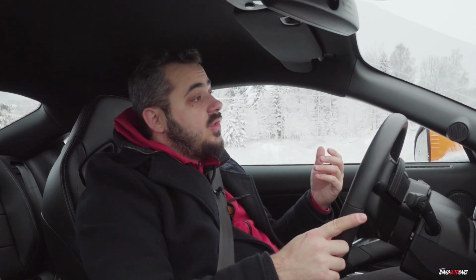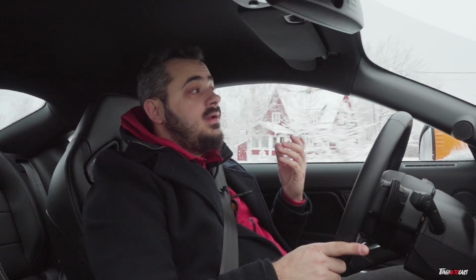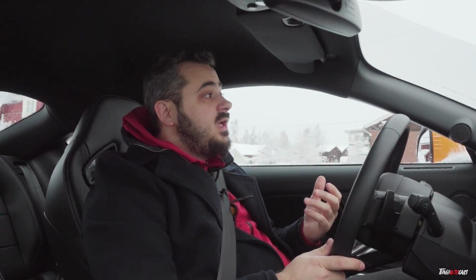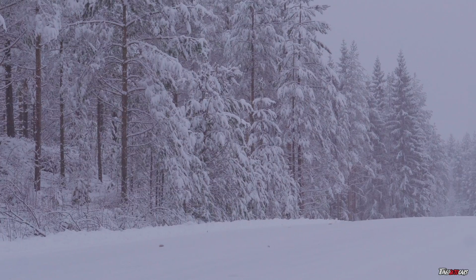Between the various driving modes this car has, you now have a snow and wet road mode, which is really good when driving on snow, because it just doesn't let you accelerate that hard and it keeps the car pointing in a straight line.